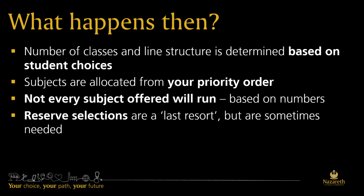So it's important that the most important subject is ranked first and all the way down the list into your lower preference subjects. Please note that not every subject offered will actually run. Every year, unfortunately, it is based on student preferences. So if only a very small number of students choose a particular subject, it's not always possible for us to have a class available. That's where those reserve selections become very important. They are a last resort and we avoid using them at all costs, but sometimes we do need to know, what is your reserve? If you didn't get your first priority subjects, what else would you be prepared to study next year?